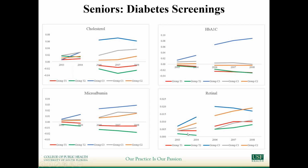By contrast, though, with the retinal screens, we see there was some divergence. From 2003 to 2004, we see that the proportion that were screened actually increased significantly within those 2 periods. So we would be less confident in any findings based on the retinal results because it does not appear that there was consistency in the pre-Katrina period. The HbA1c and the microalbumin findings show some divergence as well, especially with the group C3, which gives us some pause as to how confident we are about those results. But the cholesterol group, as we said earlier, is a little bit more tightly bunched.